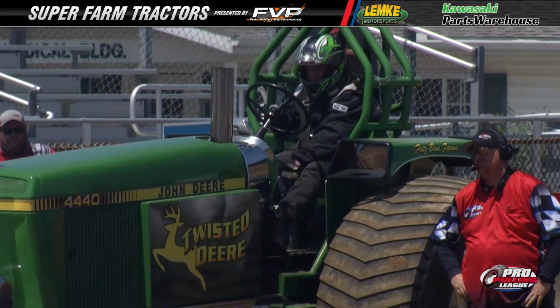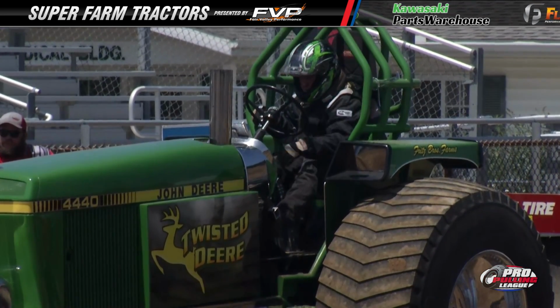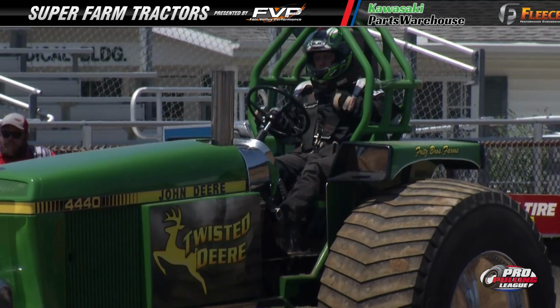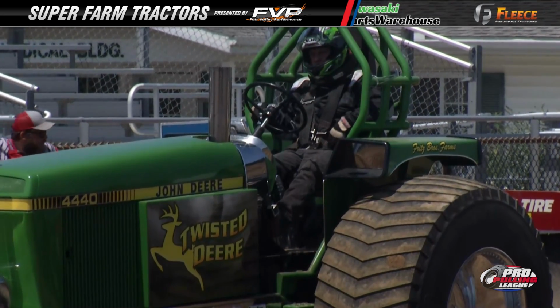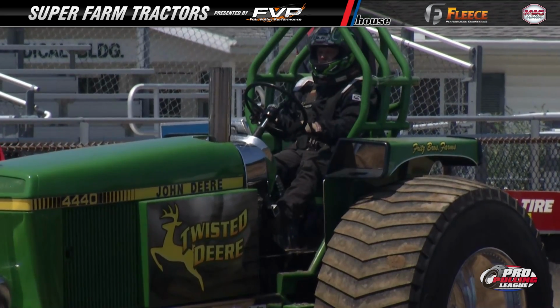Very tough running tractor right here on the start line, fans. First time that he has been here in Goshen, Indiana. Once again, where's our John Deere fans? You guys out there, you've been a little quiet here this afternoon. All right, you got some to cheer for here in the Super Farm class. You got some tough ones.